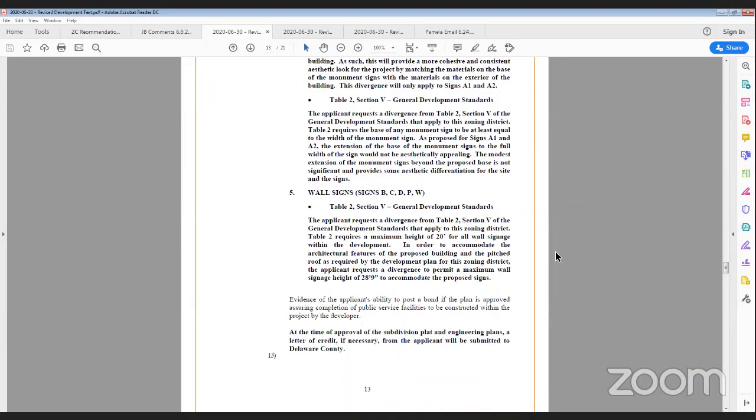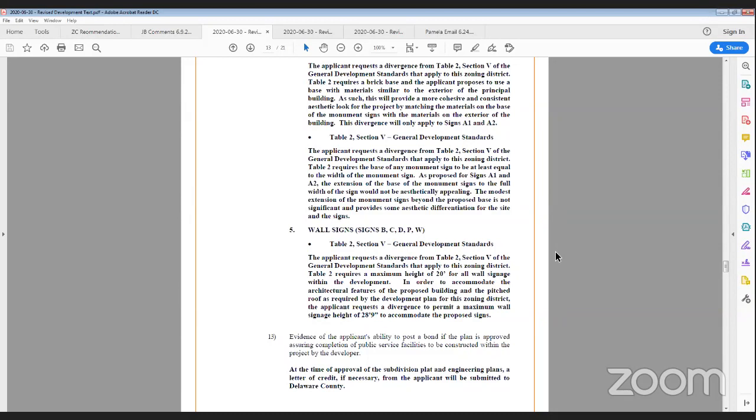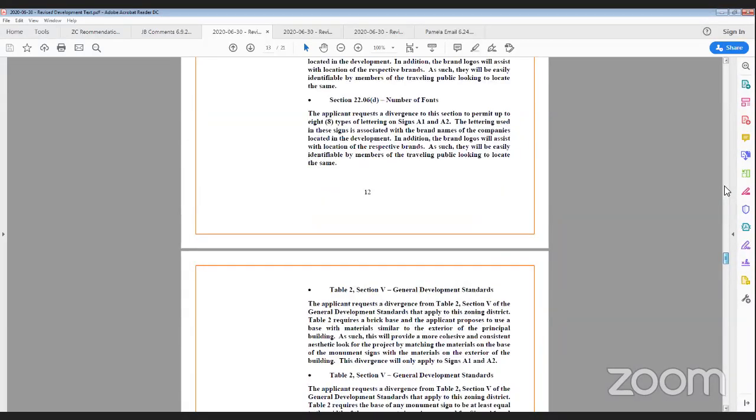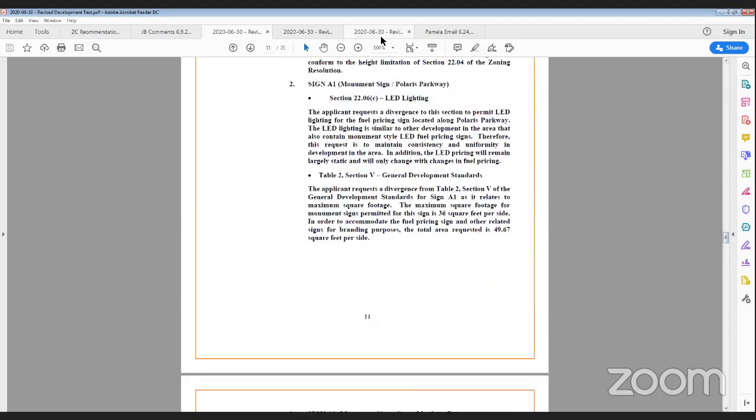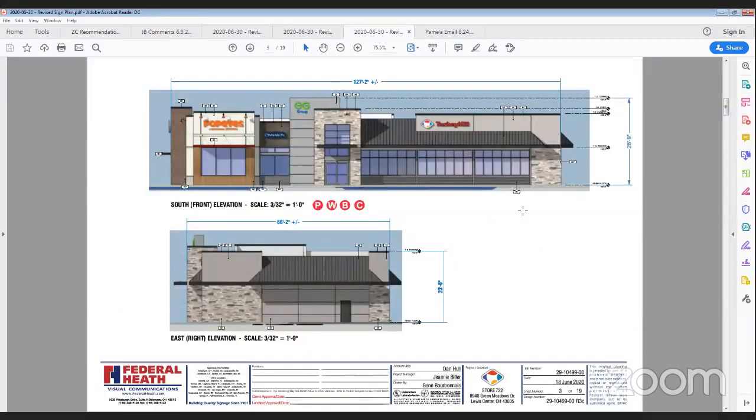And then there's another technical divergence required because, if you go back to the elevation, Michelle, yes, on that one right there, mainly because I could not get an exact height on all three of those signs prior to tonight, because we actually had a change in the sign company. I don't know if you've noticed that, but it's now Federal Heath as opposed to Cummings.